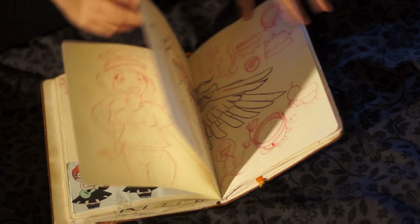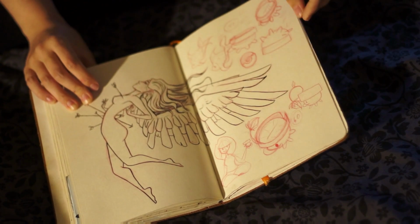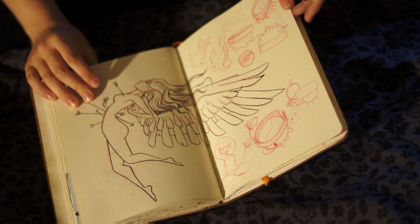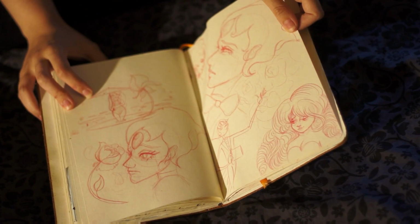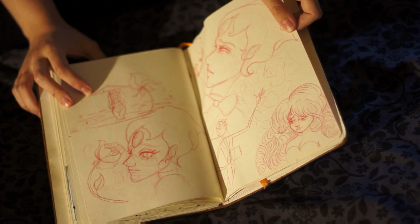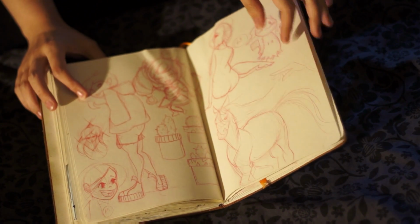Here again, that was from my imagination. I didn't really have any reference there. I just kind of went at it and tried to see what happened. And this book can be full of experimentations, or it can be as neat as you want it. But in my honest opinion, the messier the sketchbook, the nicer it looks.